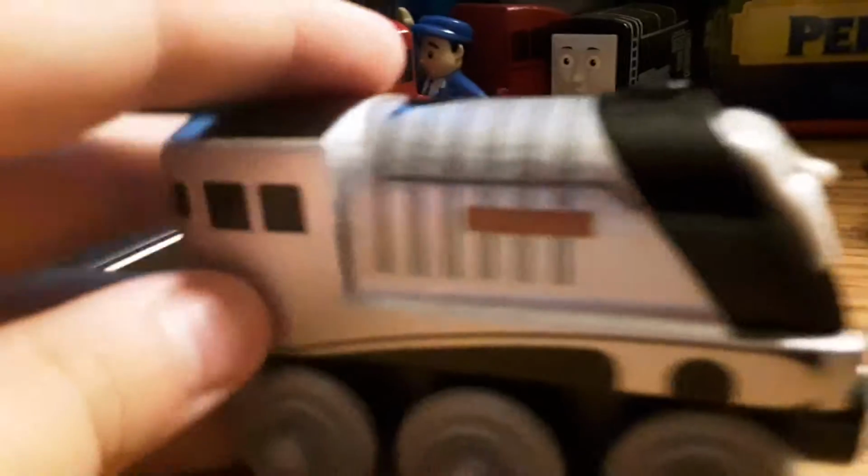So let's look at the front of him. One thing I don't really like about the tender engines is that they're now shorter. Let me bring James in. Hold on. James, where are you? James is over here. Okay, so I got my James.